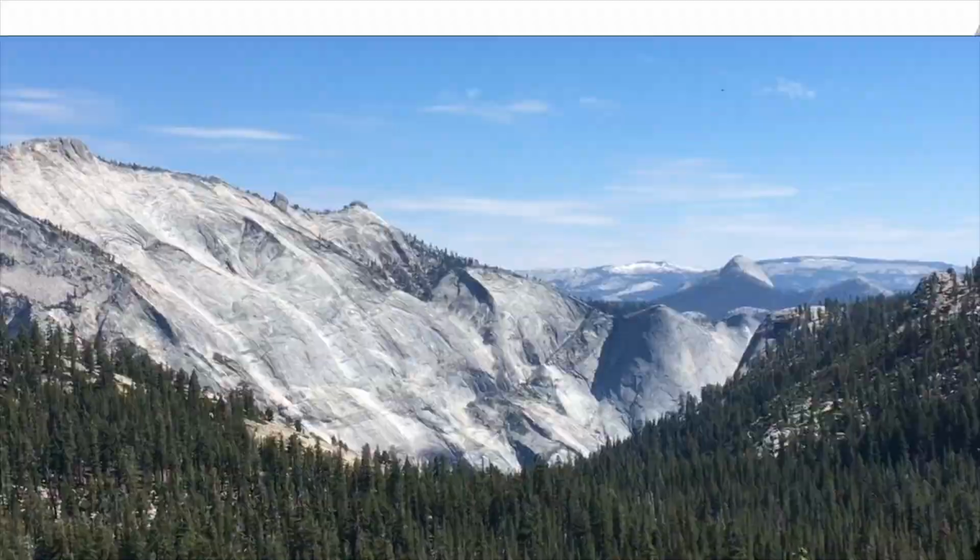I drove over Tioga Pass. The high country is amazing. Like, I really want to do some more backpacking and hiking. I really haven't done much up there. But really spectacular drive. That's one of my favorite drives in America, is driving over Tioga Pass. So Yosemite has so much to offer.